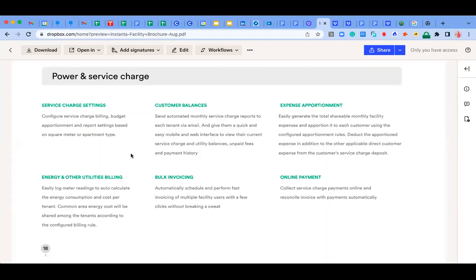Then you can also send bulk invoices to all your clients instantly. Instead of creating one invoice after the other, you can send it in bulk to your clients. And there's also online payments, in which this application is integrated with an online payment platform. So with a link, your clients can easily make payments for their power and service charge, and you can easily track these payments.